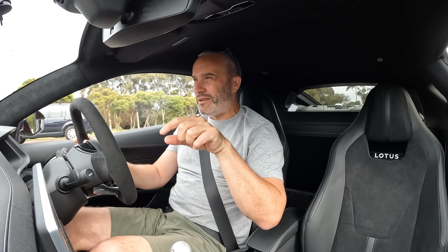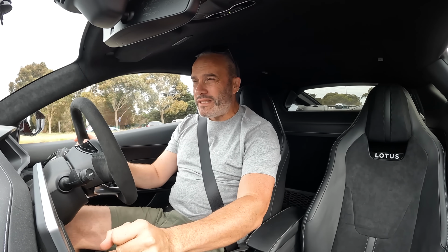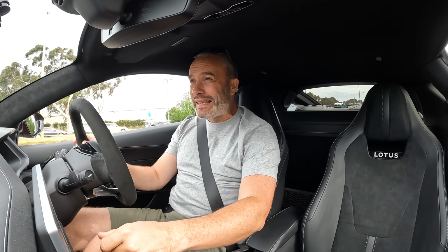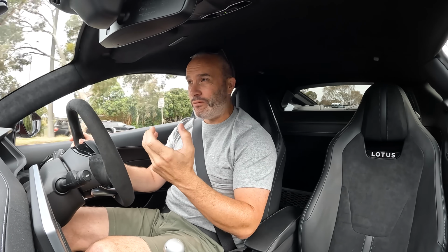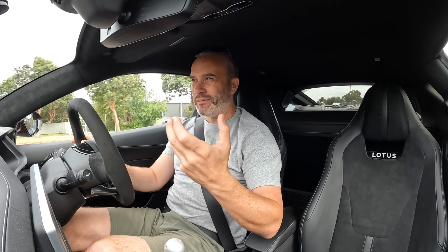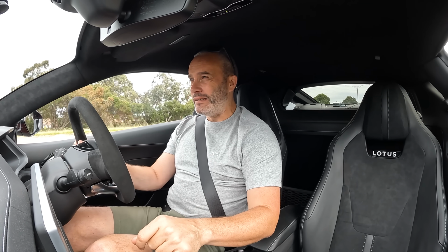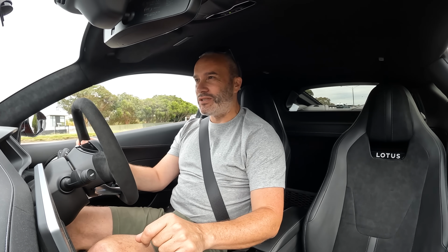So Warren was just telling me that these are about $225,000 on the road. If you convert that, it's about 115,000 pounds. We think we pay a lot of money for cars in the UK, which we do, but I think a nicely spec'd first edition Emira, off the top of my head, what are they, about 80? So they're paying another 35 grand over here, which is a lot.